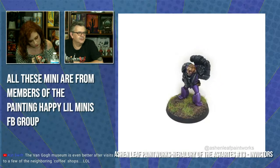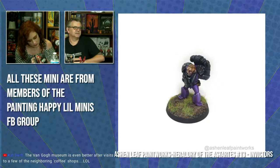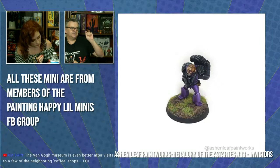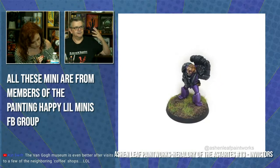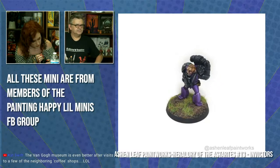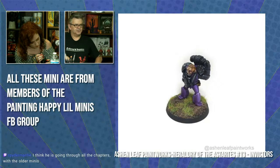Does this model just not have arms? Is that just a thing? No, it does. It's just really tough to see on this particular angle. If you look to the size of the head, the shoulder pads, and they're kind of up. Oh, there we go. I see them. And on his right side, the miniature's right side, he's holding a pistol, close to his body.